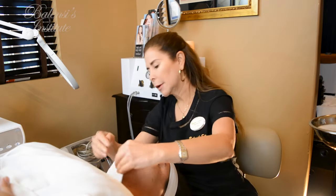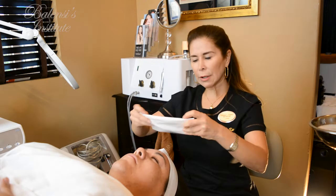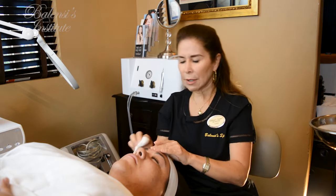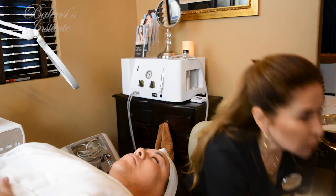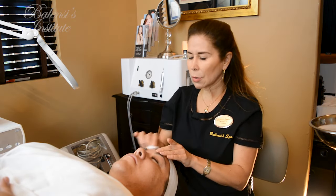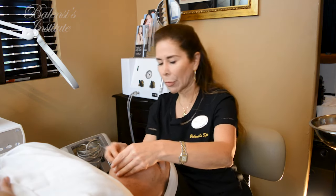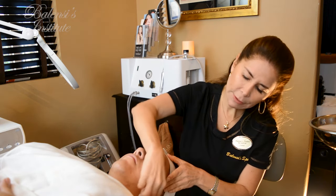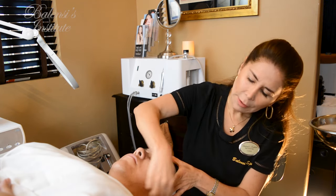And always have the fan close to you when you apply the peel, so you can give the fan to the client or put it to one side. Both things are fine. So now I'm gonna degrease the skin with the toner. This is the toner that I'm telling you has lactic acid. And some people feel tingling with this toner because it's a very good exfoliator, degreaser.